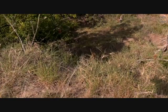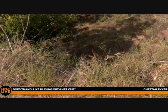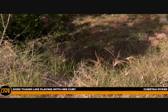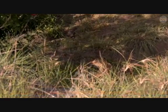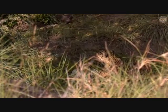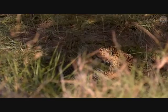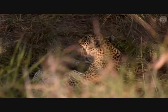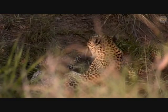Cheetah, yes, I do, absolutely. You say, do I think she likes playing with a cub? Yeah. You know, animals, unlike us, don't feel compelled to do certain things. They don't, as far as we know, become overcome with guilt when they are not doing their duty, and so they do what they feel like doing. And when she feels angry, she expresses anger. When she feels a sense of enjoyment in playing, then she'll play with the cub like she's playing now.